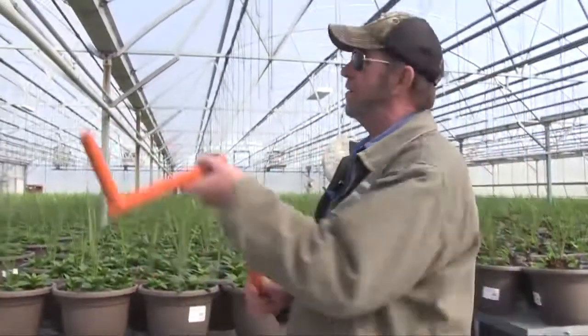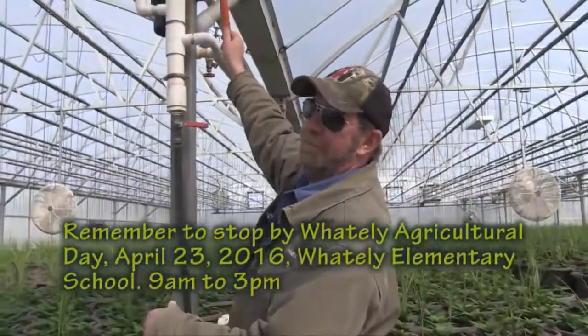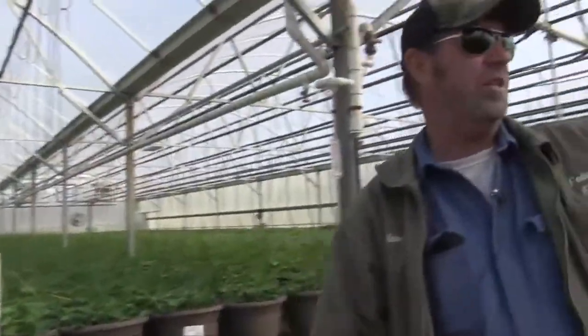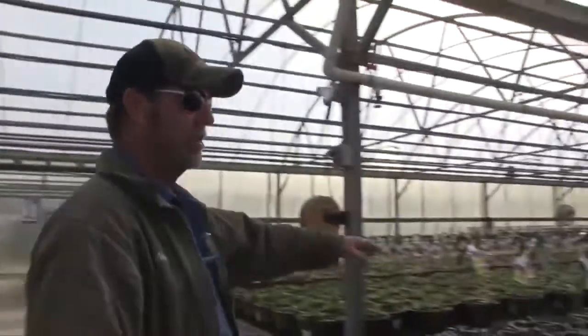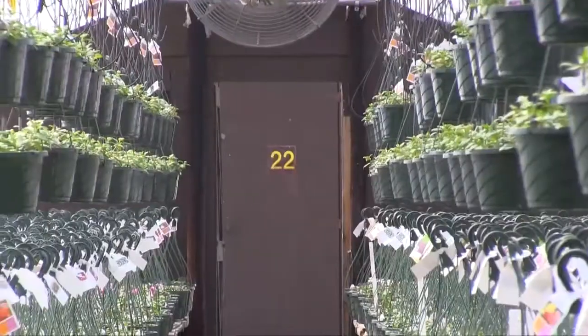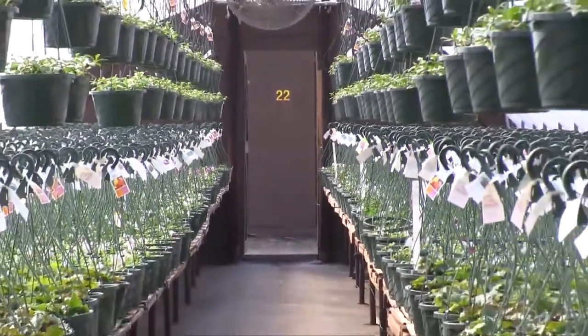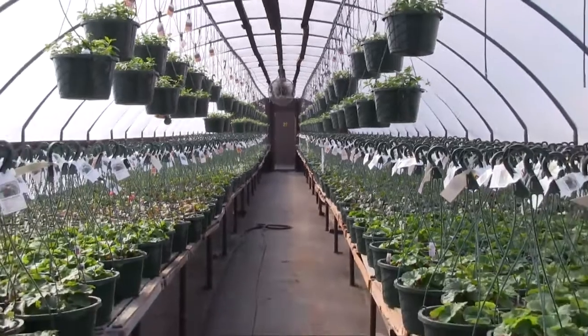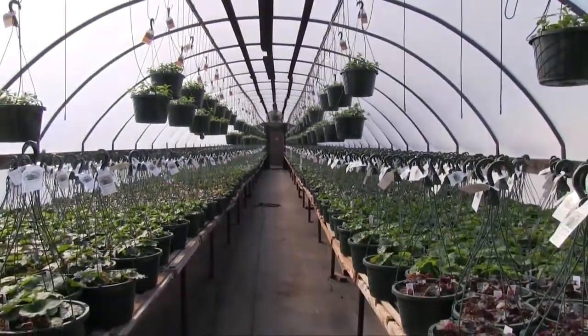So we save about 30%, or we get 30% more growing area, by having only one alleyway. In a normal greenhouse, you'd have an alleyway in between every bench. In another few weeks, all these 10-inch baskets here with the hooks on them will be big enough they'll need the space, and they'll all be hung up in these areas. It'll be about 2 more weeks. So we'll have product on the benches and hanging up.